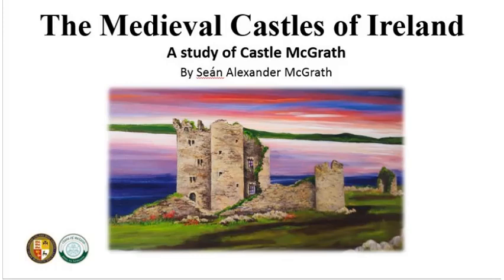And we're going to look at a closer study of the Castle McGrath, situated on the banks of Lough Erne, on the County Donegal, County Fermanagh border in the province of Ulster. The image you can see on your screen now is from a painting by Olive Duffy of County Armagh, and it's in my personal collection. It's a stylised form of the castle set against Lough Erne in the background and Bow Island.